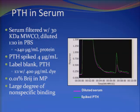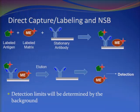So when we first tried this system with parathyroid hormone in serum, and we filtered the serum, we're using a 1 to 10 dilution because otherwise the system would clog up if you had the full amount of protein in a serum sample. And the problem we had with it was non-specific background. If you look at this, the diluted serum, the purple chromatogram, this is basically background. This is just labeled blank. And if you look at a 4 microgram per mL parathyroid hormone spike, you do get a larger signal, but you've got a background signal of about 15-20%, which is not going to allow us to get down to the limit of quantification that we needed for the intraoperative surgery application.